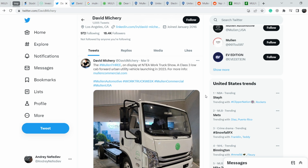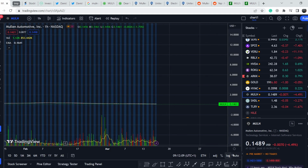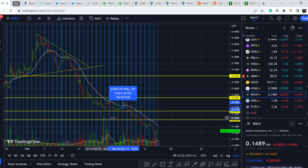And in my opinion, it wasn't so successful for Mullen Automotive, because let me show you again on its price section. During this truck show, the price of this asset spiked up for about 10%, and then it rolled over to the downside and broke this range of support.